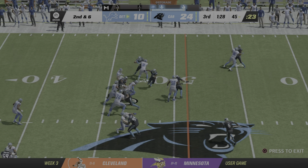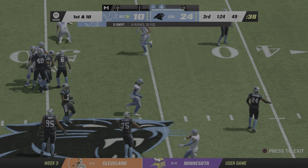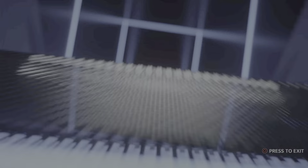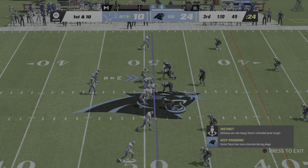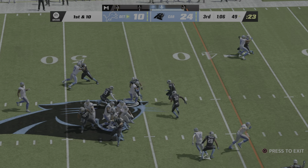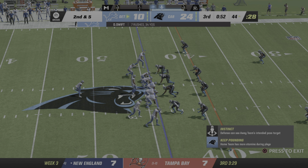Right back to Swift again on 2nd down. And he'll get it into enemy territory just across midfield at the 49. 6 yards the pickup, and that's a first down. I'm okay with the call there. In fact, I actually like it. I know they're down a couple of scores, but the running game worked in that situation. I would continue to go in that direction. Gets past one man. And down to the 44, 5 yards that time.